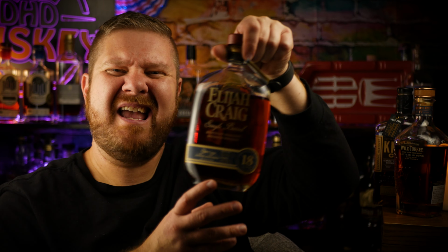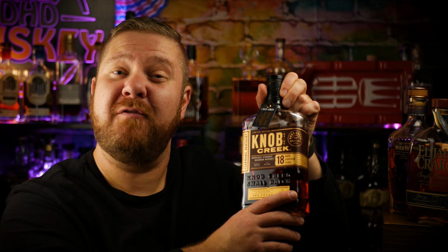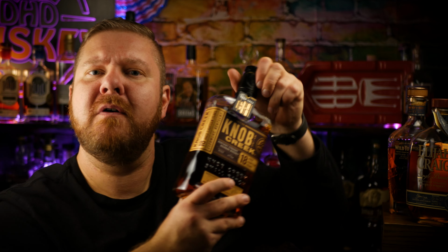In Glass A from the Heaven Hill Distillery, it's a 90 proof bourbon, Elijah Craig 18. In Glass B from the Wild Turkey Distillery, Wild Turkey Master's Keep 17-year bottled in bond, 100 proof. And in Glass C, the brand new Knob Creek 18-year-old 30th anniversary limited edition, 100 proof.